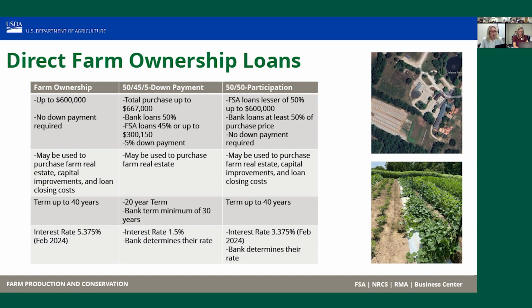The direct farm ownership loans, we have 3 different ones that I want to focus on here. The 100% loan, we can go up to $600,000.